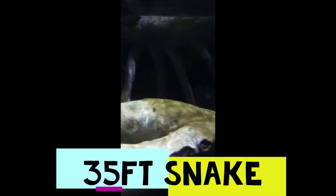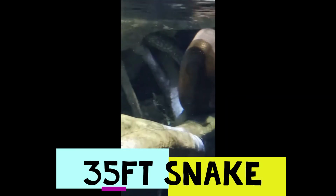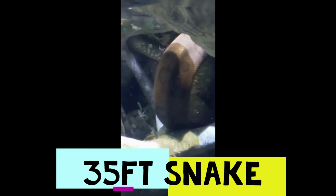So we found this sea snake that is 35 foot long. Can you believe it? And it was so long we couldn't find its head. But that's okay, because we all know that there's other fish in the sea. So let's go check them out.